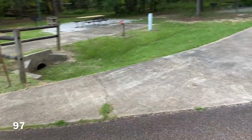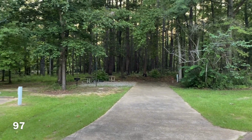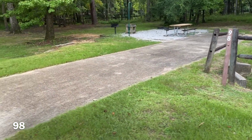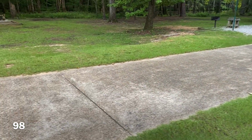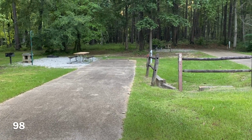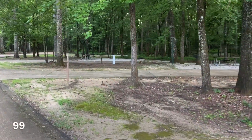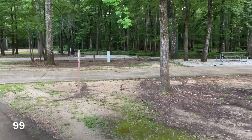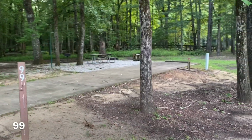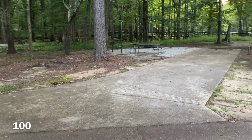And we'll make our way to 97 here, another back end site there, nestled into the woods. Kind of to your next neighbor, 98. Relatively short compared to some of the other sites here. Kind of wide open as well to the afternoon sun. Making our way on down to 99. Backing in, still facing out into the swamp. You'll see some of the boardwalk area out there. And site 100, backing up to the swamp area.